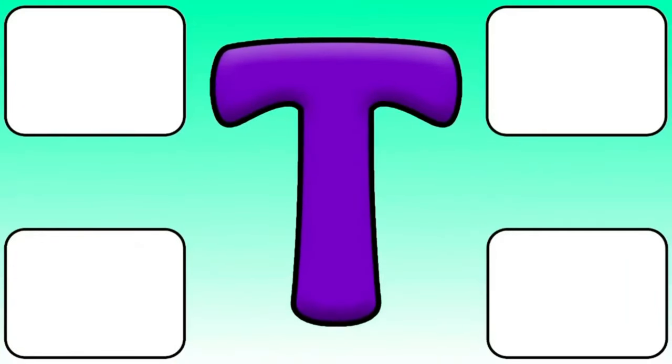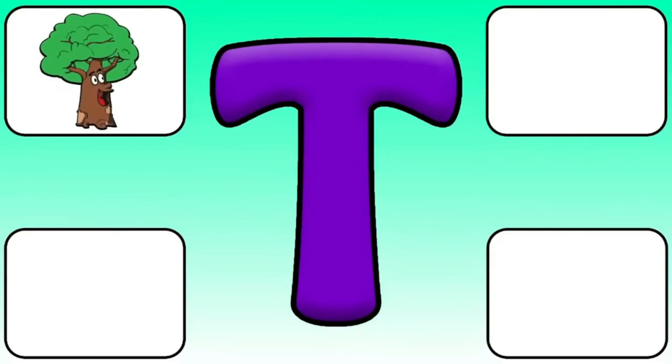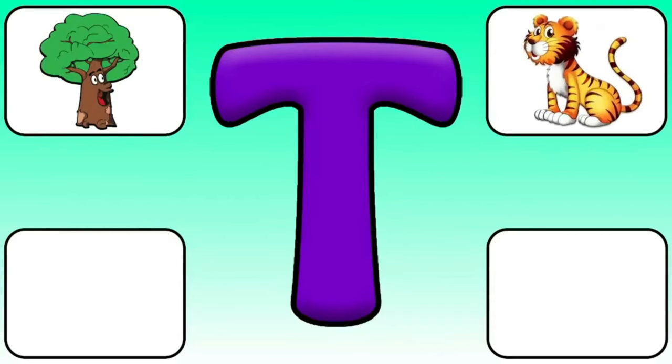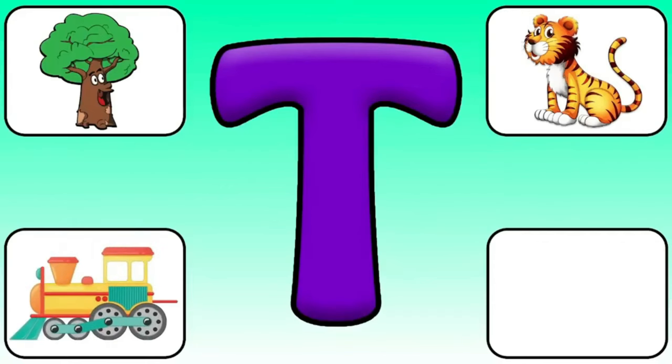Letter T is for tree. Tiger. Train. Turtle.